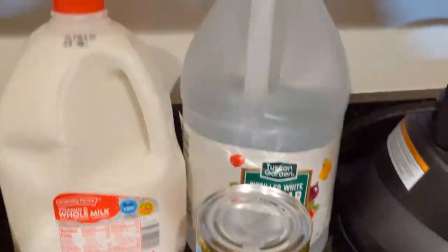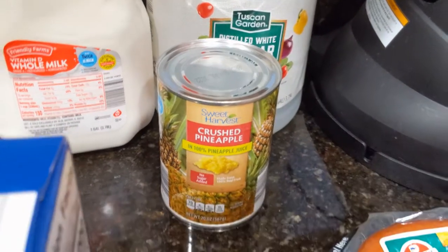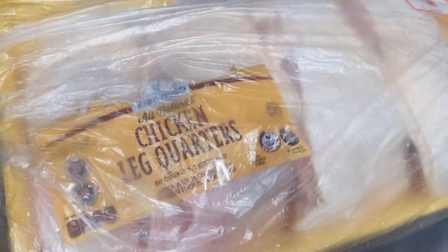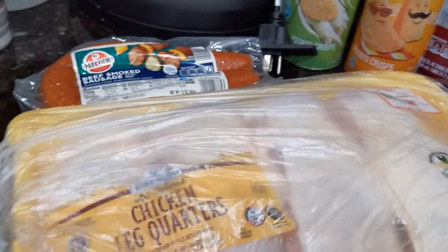Okay, then I have here some crushed pineapple. It's 20 ounces, and with the chicken leg quarters, which were only 89 cents a pound, which is a better deal than chicken thighs with bone. I wanted bone chicken this week.